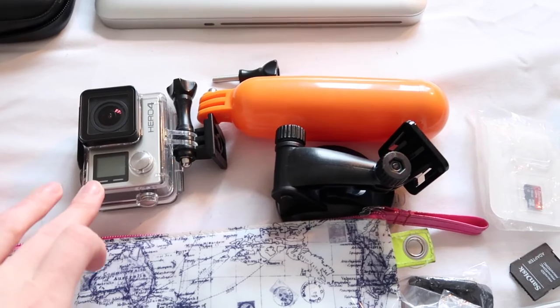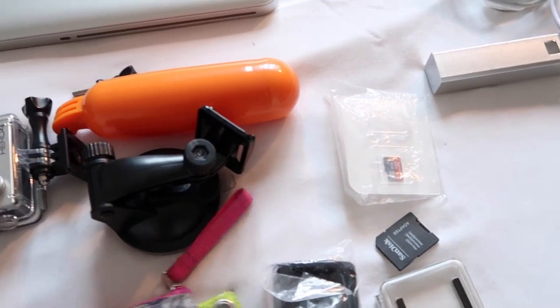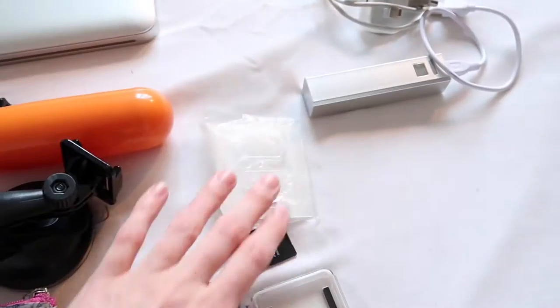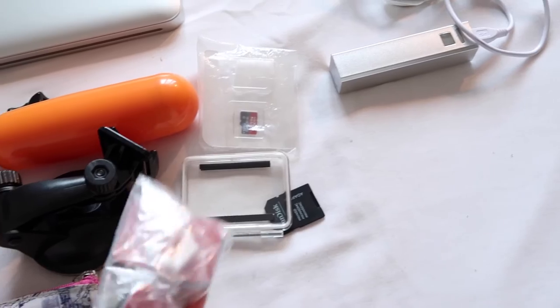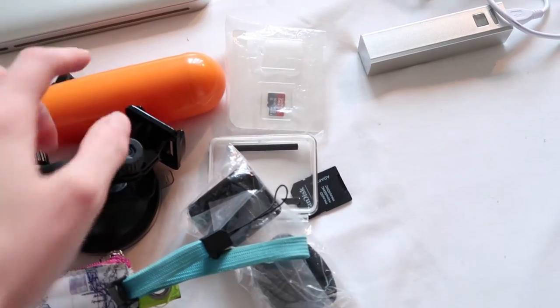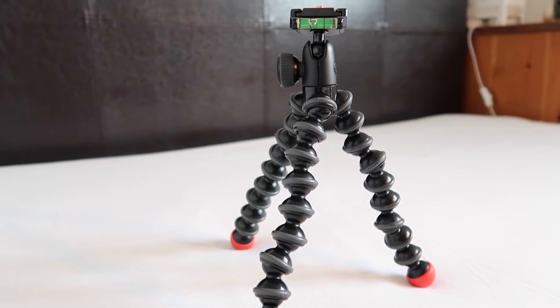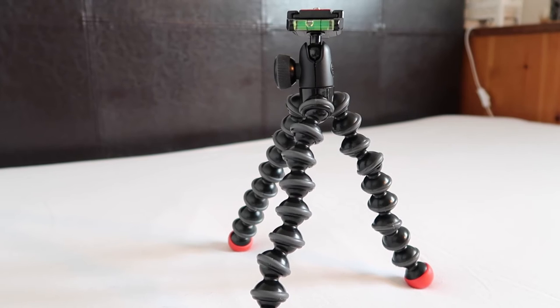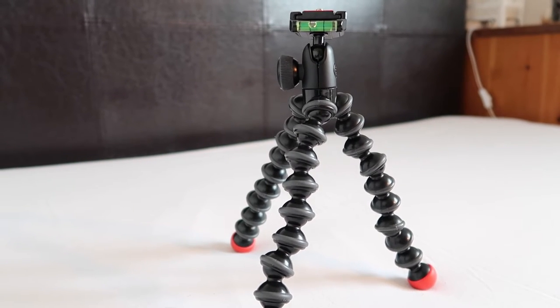Over here is my GoPro Hero 4 with a range of accessories which all live in this little bag. Spare memory card, adapter, back door for the GoPro, sticky things to stick it on stuff, and the strap for the in the water thing. Here is my Joby Gorilla Pod, which I use for both the G7X Mark II to stop it being shaky like it is currently, and also I use it with the GoPro as well.